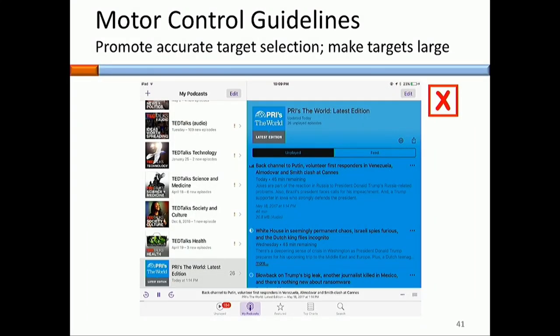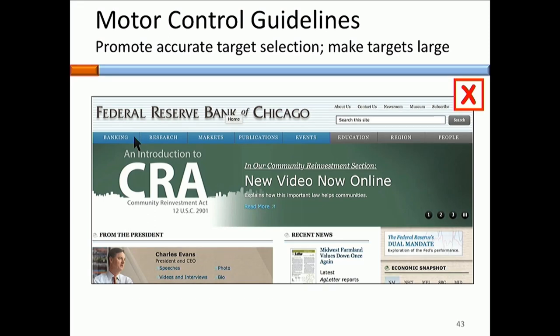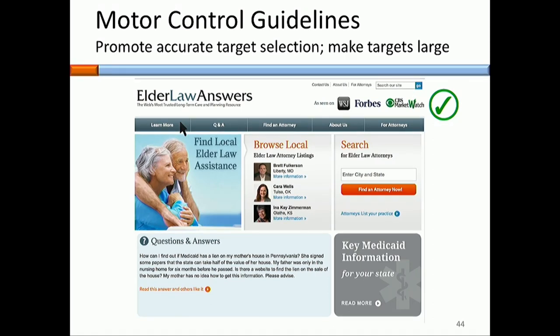So here's a website that has tiny click targets, very hard to hit those. This is an app that has nice click targets, not hard to hit those. Federal Reserve Bank of Chicago, if I want to click on banking on the nav bar, I have to click on the word. That is not a button. It looks like a button or a tab, it's not. I can't click there, it doesn't respond. I can only click there. Whereas Elder Law, I can click anywhere in that box. It's happy.